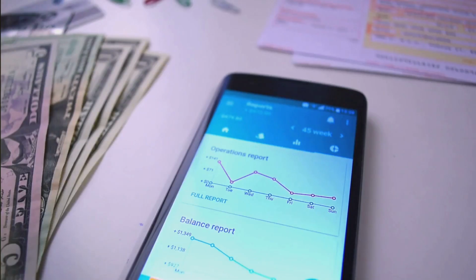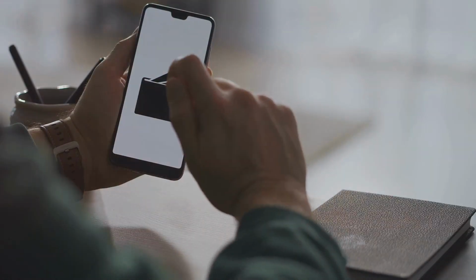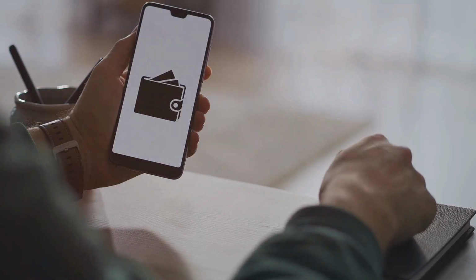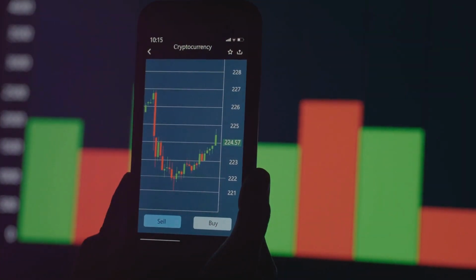LootLabs unveiled. What's the deal with this platform? LootLabs is a platform where you can earn cryptocurrency. Think of cryptocurrency like digital money. It's a new form of currency that exists only in digital form. It's becoming more popular every day. More and more people are using it for transactions and investments.